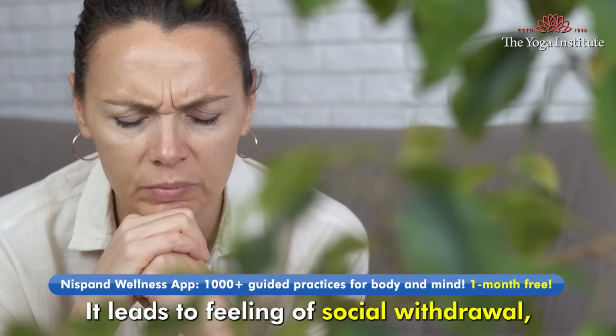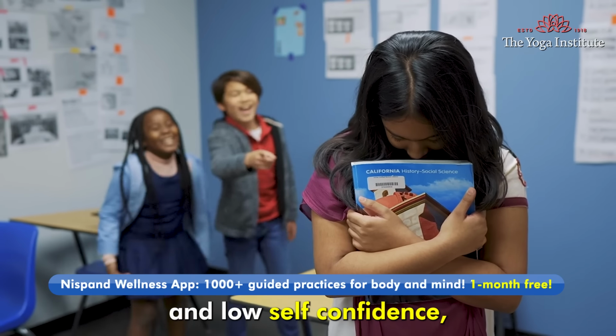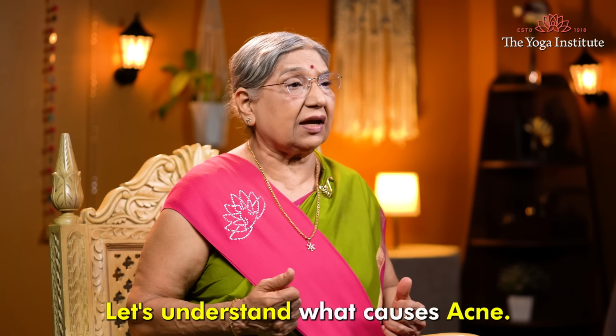Acne is a common problem which affects lots of people. It leads to feelings of social withdrawal, self-consciousness and low self-confidence, especially in youngsters. Let's understand what causes acne.